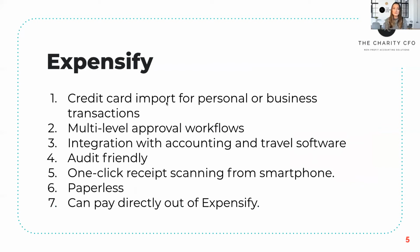I actually have inherited a few nonprofit clients that already use Expensify. They've been really happy with it. Like anything though, these all come with a cost, so you do have to know that there are costs associated with these. Some of the reasons why people like Expensify, first and foremost, you can basically link your credit card feed. So whatever the transactions are coming through, you can link that into Expensify and your staff can actually see, oh yes, I charged these 4 expenses this week. I need to upload and attach the receipts to each individual transaction.